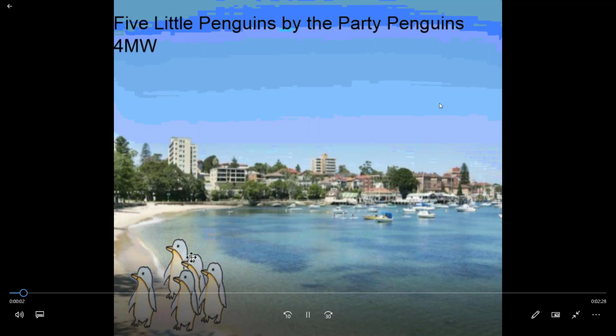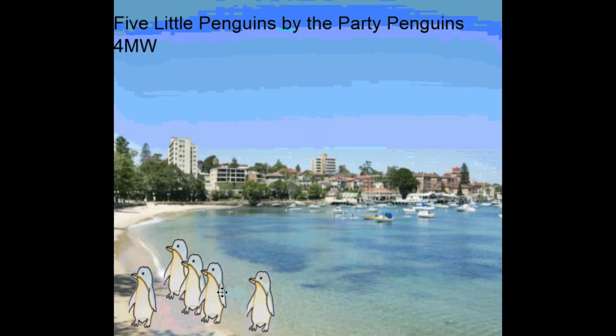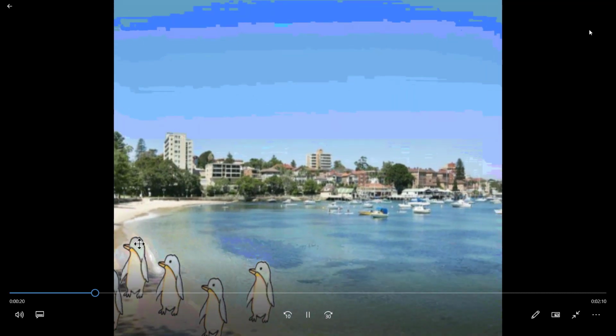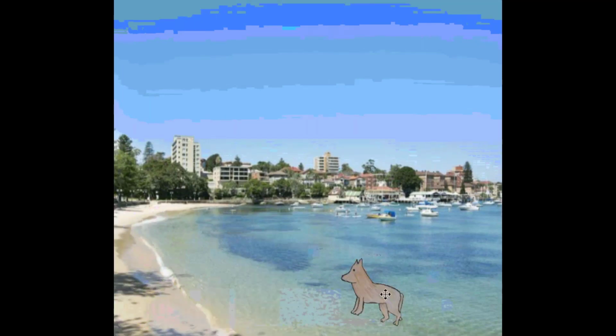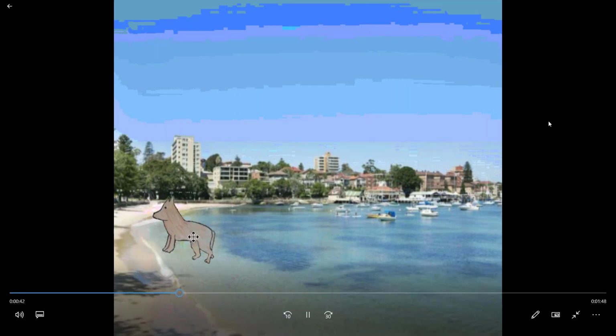On the shores of Manly Beach, 5 little penguins encounter a big, hungry dog. Will they be able to escape? 5 little penguins by the Party Penguins. Once upon a time, there were 5 little penguins named Molly, Zara, Gabby, Caitlin, and Sarah. It was the middle of winter, and they were melting on the shores of Manly Beach. One day, a regular visitor to the beach brought along their dog, Max. Once they arrived on the beach, the dog owner let Max off the leash, and he ran around and into the water. Then he whiffed the stick.